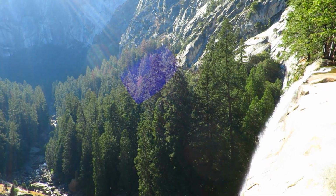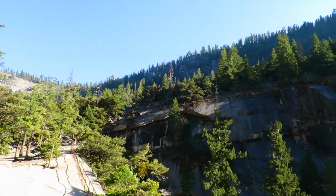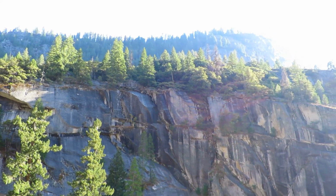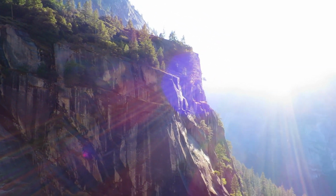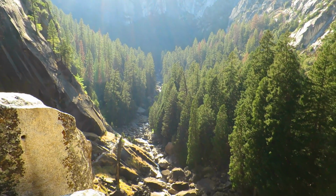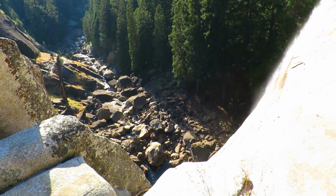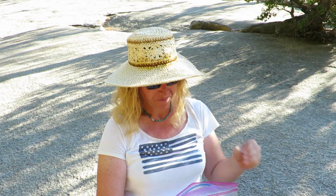So this is what the top of Vernal Falls looks like. It's just amazingly beautiful here. I don't think you can catch the grandeur unless you're actually here, but this is an amazing place. And looking down into the valley, there's nothing like it. So now it's time to relax for a few minutes, catch our breath, have some energy mix, and then go back down.